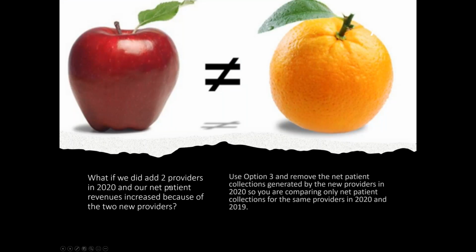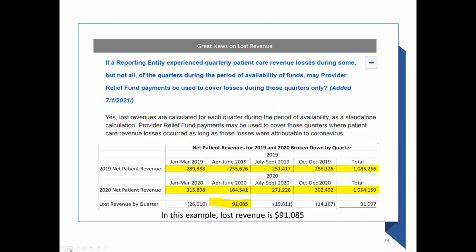In this case here, I know of one clinic that added 2 new providers in 2020 that they didn't have in 2019. What we're going to do is remove the revenue for those 2 new providers from 2020, and then we'll compare apples to apples at that point. So that's something that you definitely want to look at if you added providers, or if you're one of these people. I know we've got a lot of people that the COVID testing really increased their revenues in 2020 and 2021. That may be the way to do that.